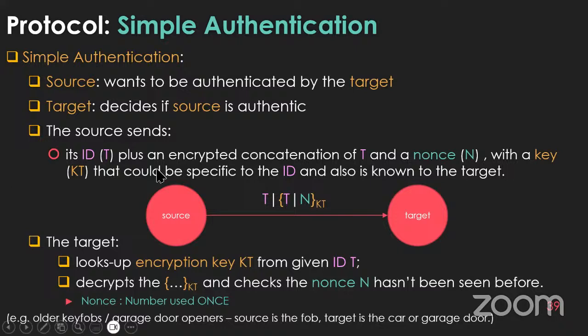Because when the target gets this information, this thing in between brackets is just a blob. It has to actually decrypt that first and then look at this number inside it. And if this number here matches that number in here, you're good, you're authenticated. If anything else happens, not so good.